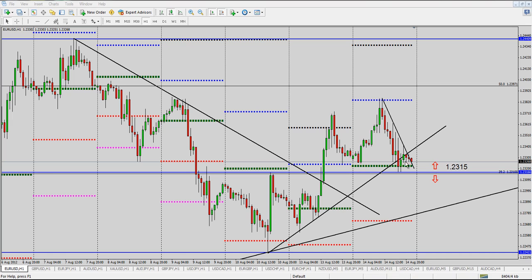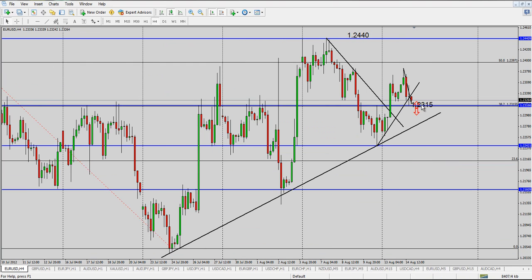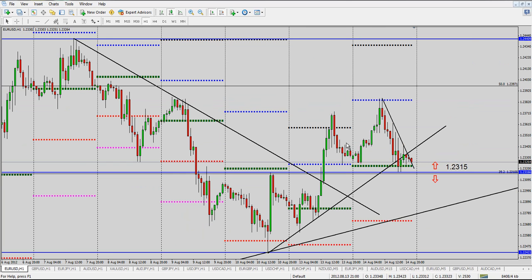Right below about 123.15-ish is where the bulls will start to lose their control. Ultimately 123.00 is going to be the big level, but 123.15 is an exact support and resistance level that has been in play quite a bit over the last little while. You can see how it has stopped the market over and over again. So if we can get a nice little break, and specifically an open below 123.15, which is what I'd like to see, then I think we have a good chance for running down into some of these lower areas.